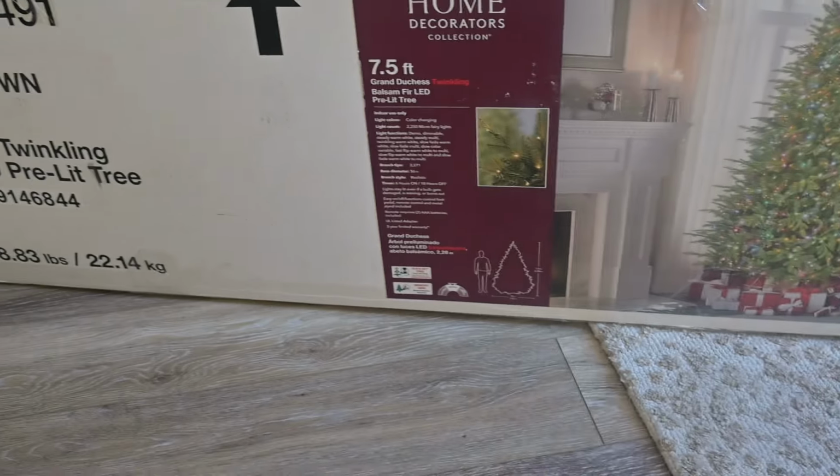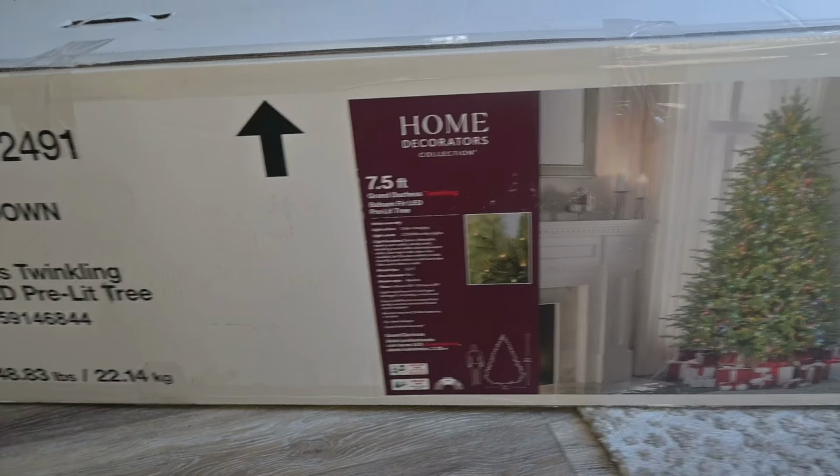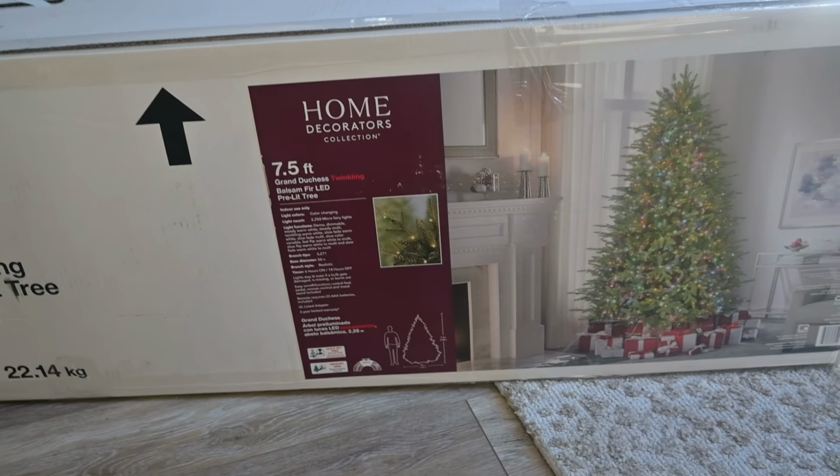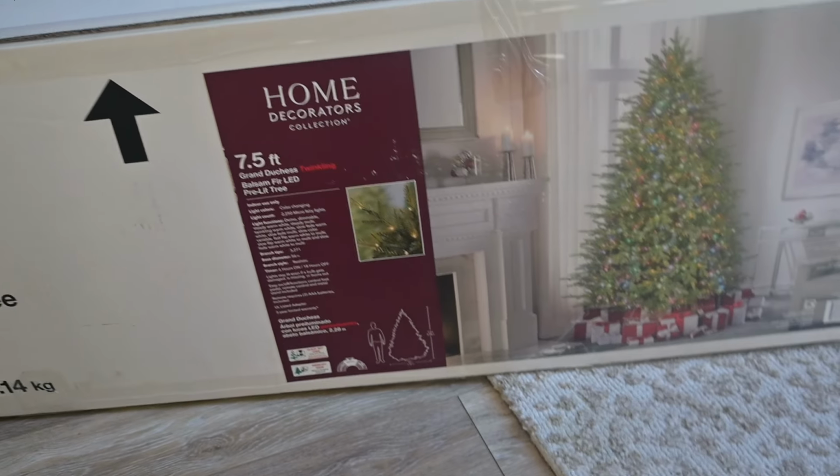But anyway, I just wanted to share with you guys the tree before it is sold out. If you are looking for it, go to your local Home Depot and you will be able to get your hands on this.